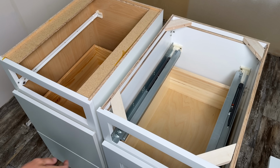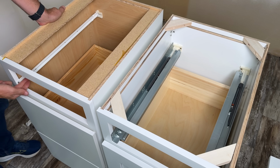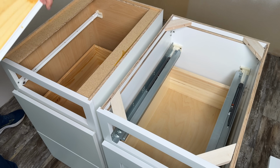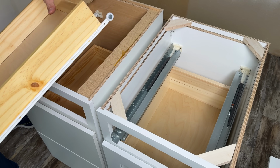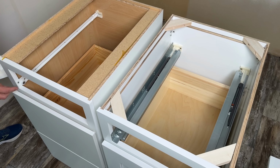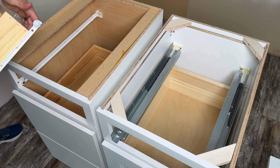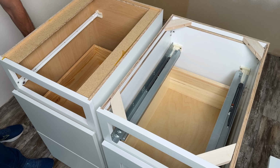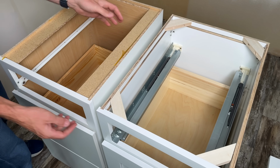So check out these drawer slides just to show you builder grade. I mean, it's literally the classic. Half of the rail is on your drawer itself. The other half is here. You have a wheel up front and a wheel in back, and that's it. And there's obviously no soft close for that type of slide.